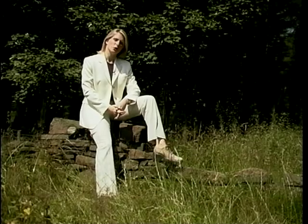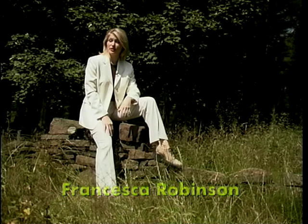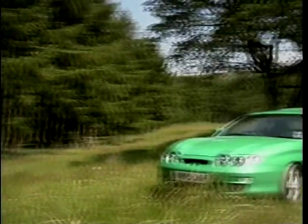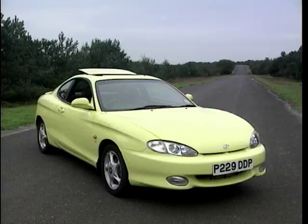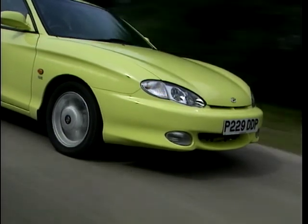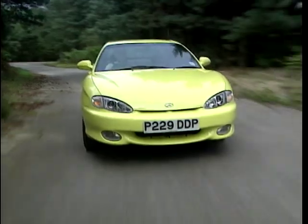Now, when you think of coupes, you think sleek, sexy, sophisticated. Green? Yes, this is the new Hyundai Coupe. The old coupe was really quite sexy and very affordable. It bridged the gap between cheap, tacky wannabes and cars like the Peugeot 406 Coupe. It was economical, fun to drive, and it sailed along looking quite nice.